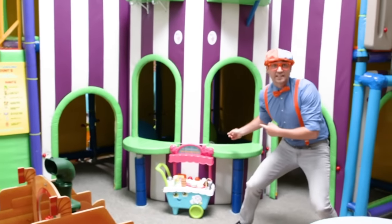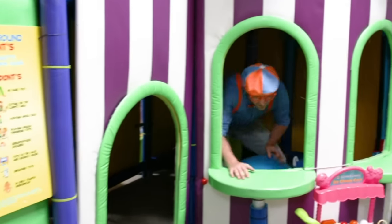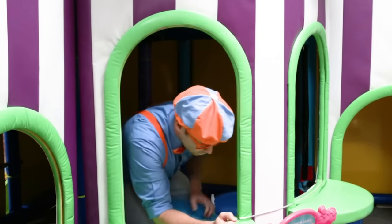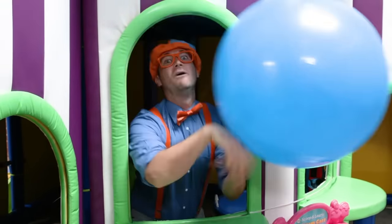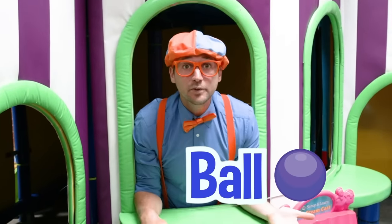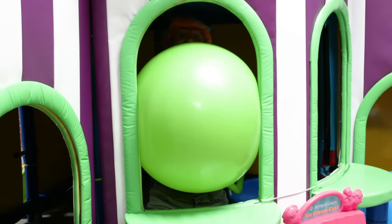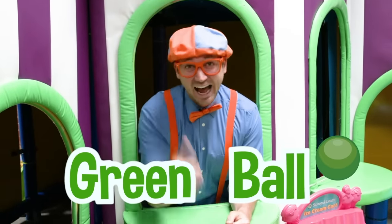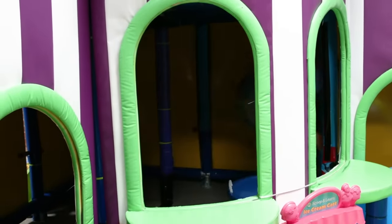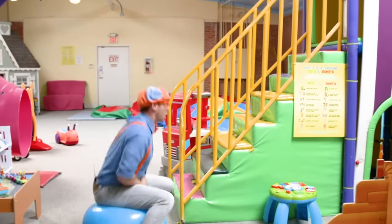Whoa! It's like a castle. Let me go inside. Hello! Whoa! Check this out. That ball was the color blue. Hey! Here's another one! That ball was the color green. Good job! Okay. Whee!